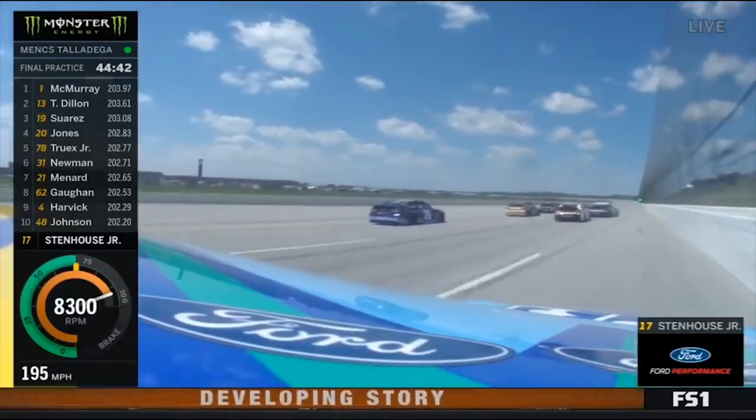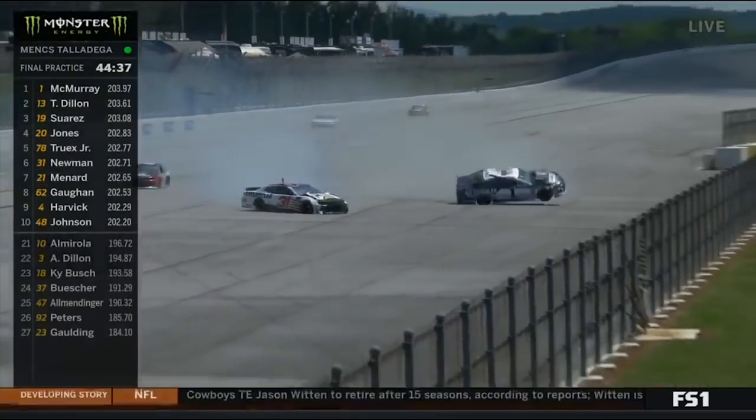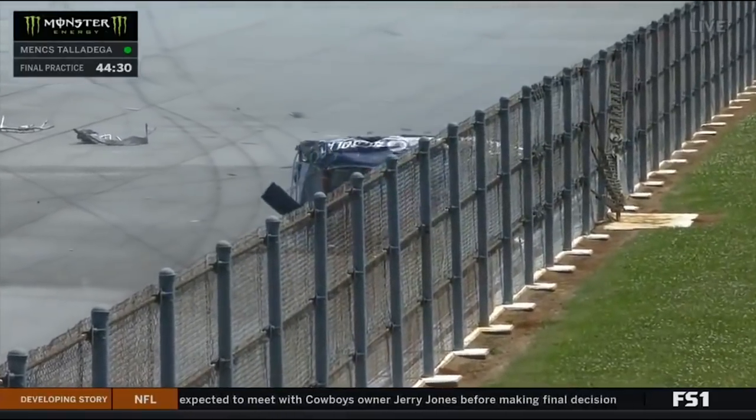Look at McMurray. He has a big run down. Oh, we got one spinning. And it's McMurray. Got it. Man, that thing is flipping, rolling. That car is junk. You got that right.